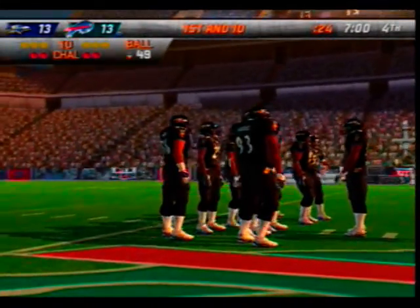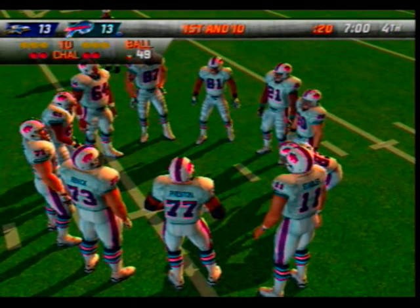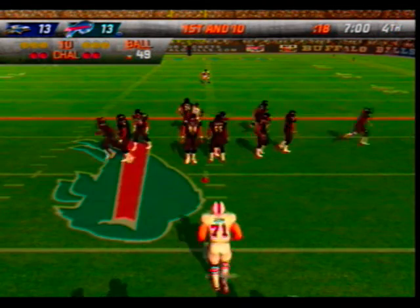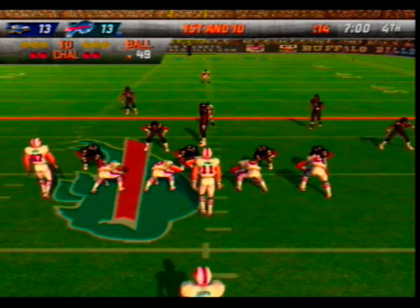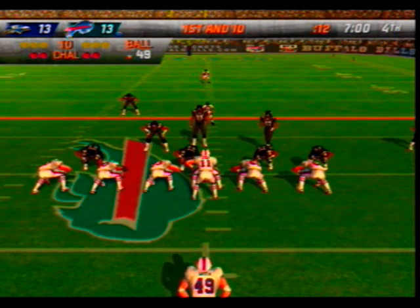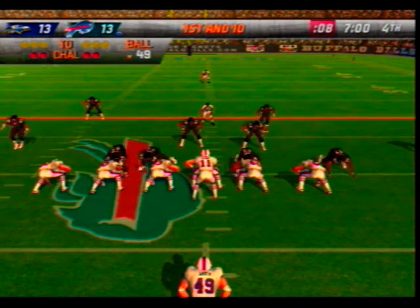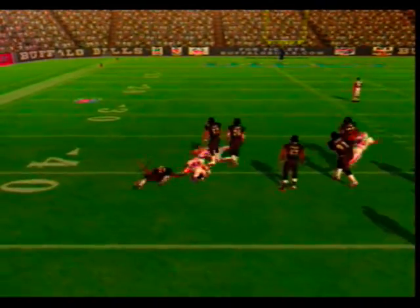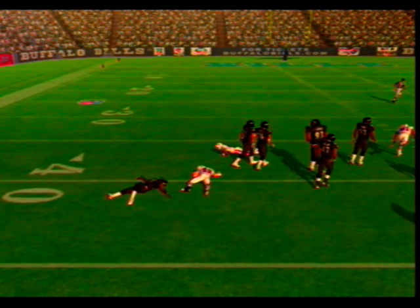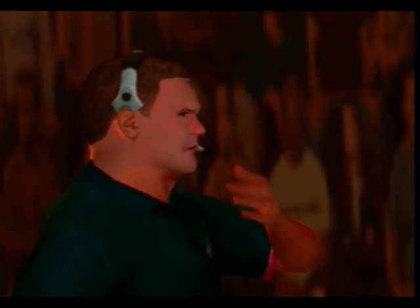The Bills have the ball as we begin the fourth quarter, all knotted up. So they have first and 10 ball here on the 49-yard line. Only one man back. Williams goes in motion. Hands off to the tailback. Number 27 is there for the tackle at the 41-yard line. And that's a gain of about 8.